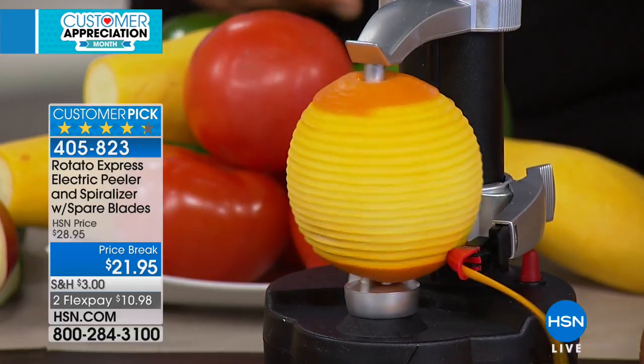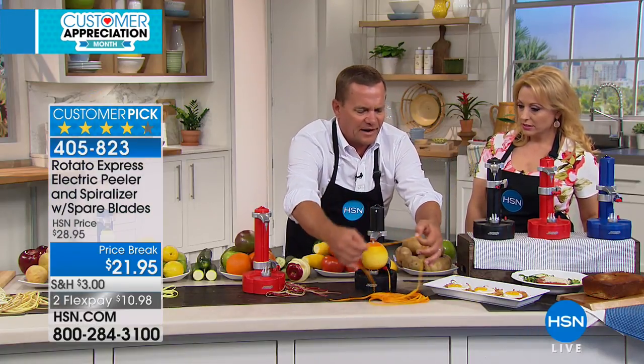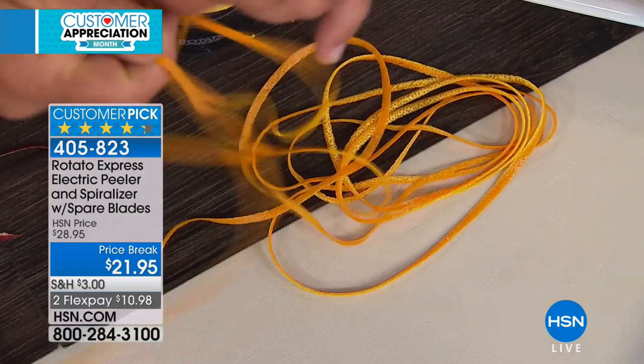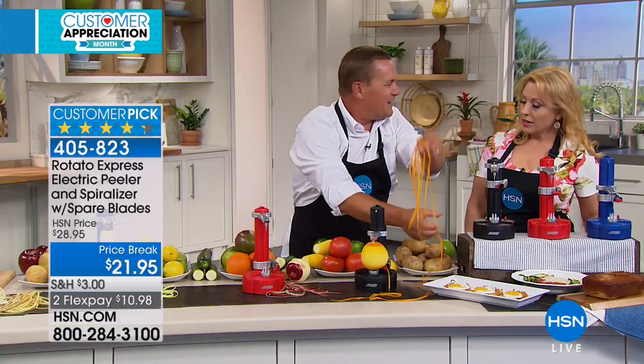Right? Look at this. Yeah, for zesting. I mean, that's a zest right there. Or even for topping, maybe an orange cake or a pie. Right. You want to make a topping. That's one continuous peel that we pulled off of there. It's like a big long shoestring. And now, all you do is push that button.